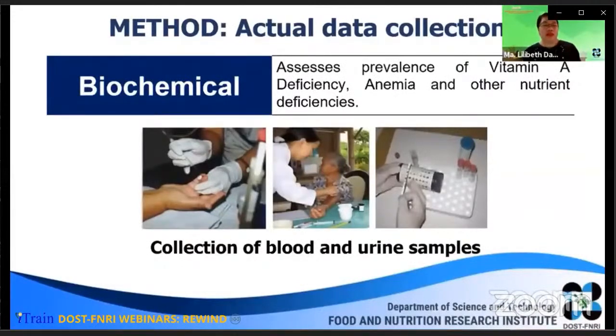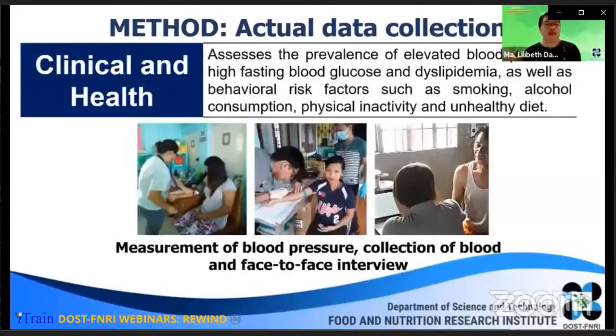And for the biochemical, selected lang yung i-present namin ngayon, no, for the results. So we collected the blood and urine samples to assess prevalence of vitamin A deficiency, we have anemia, and other nutrient deficiencies. For the clinical and health component, we assess the prevalence of elevated blood pressure, high fasting blood glucose, and dyslipidemia, as well as the behavioral risk factors. So these are smoking, alcohol consumption, physical inactivity, and unhealthy diet.